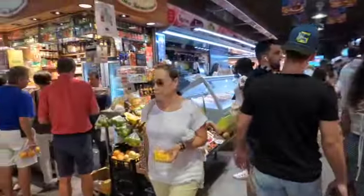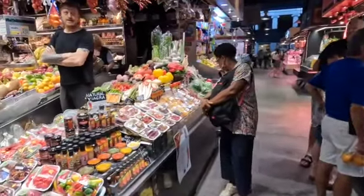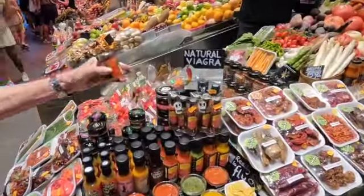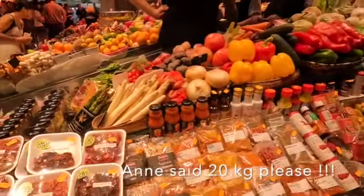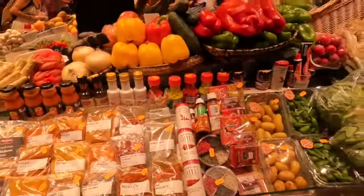Spiciest pepper in the world. Aye. Oh, look. Are they Scotch bonnet? Yeah. And mojo picón, salsa brava, mojo picón, paella.